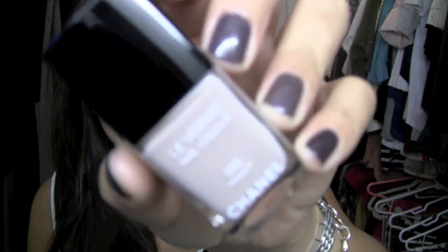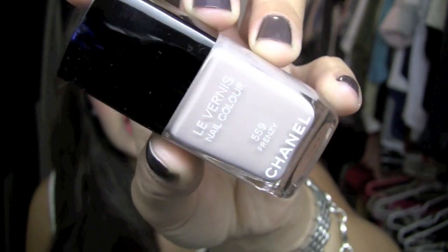So this is actually the bottle of Frenzy. I did end up picking it up and then coming home and whipping out the nail polishes that I have, and I'm actually going to return it. I didn't even use this. I painted one of my nails with the color at the counter with their tester, and I loved it so much, and I only had one other color on my nail that I thought was a dupe, but it wasn't exact, so I ended up buying it. But when I got home, I kind of found something a lot more similar.